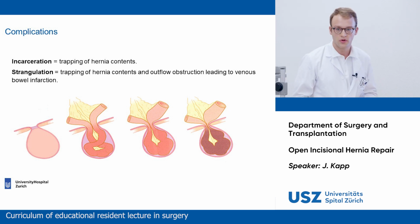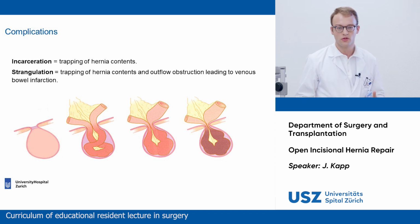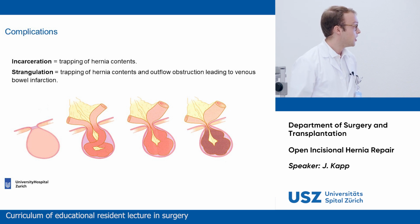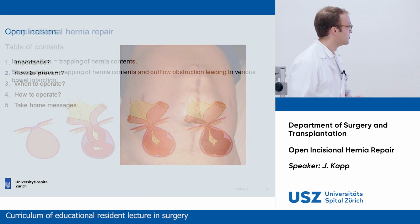Just to distinguish, incisional or any hernia can be complicated either by incarceration, just like when you go to jail you can't get back out, or strangulation, when the blood flow to the hernia contents, often bowel, is threatened, and that's a surgical emergency.